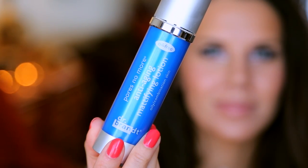I grabbed Dr. Brandt's Pores No More Anti-Aging Mattifying Lotion for Oily Combo Skin. I've used this in the past and it is amazing. I got totally excited when I spotted a By Terry product, and I wish I had spotted more because I want to try more from the line, but it is very luxury, high-end, pricey, but I was happy to grab this.